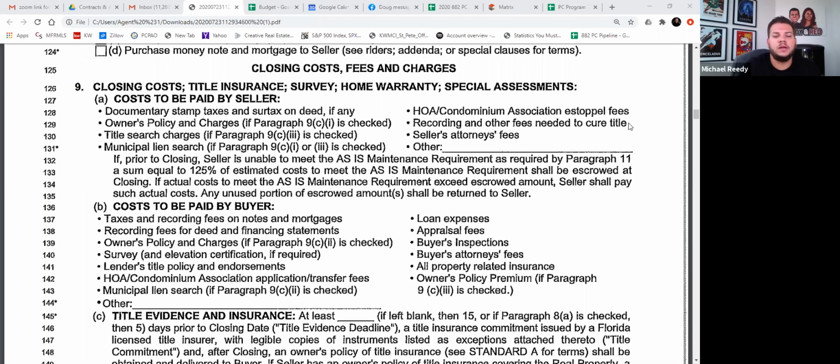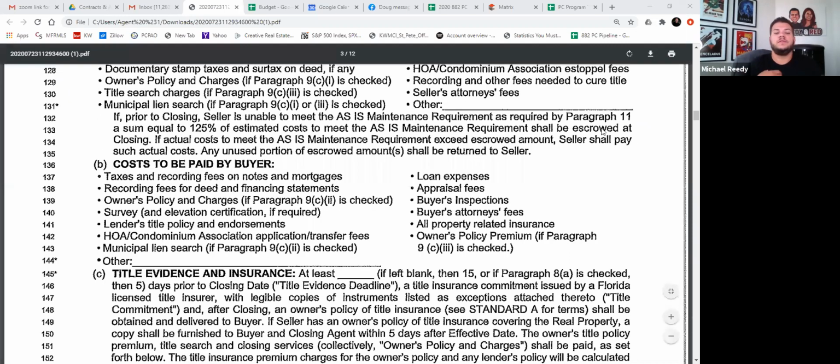And then it says, if prior to closing, seller is unable to meet the as-is maintenance requirement, a sum equal to 125% of the estimated cost to meet those requirements shall be escrowed at closing, as per paragraph 11. If the actual cost to meet the as-is requirement exceeds the escrow amount, then the seller shall pay such actual cost. Any unused portion of escrow amounts shall be returned to seller. Cost to be paid by buyer is taxes and recording fees of any of the new stuff.